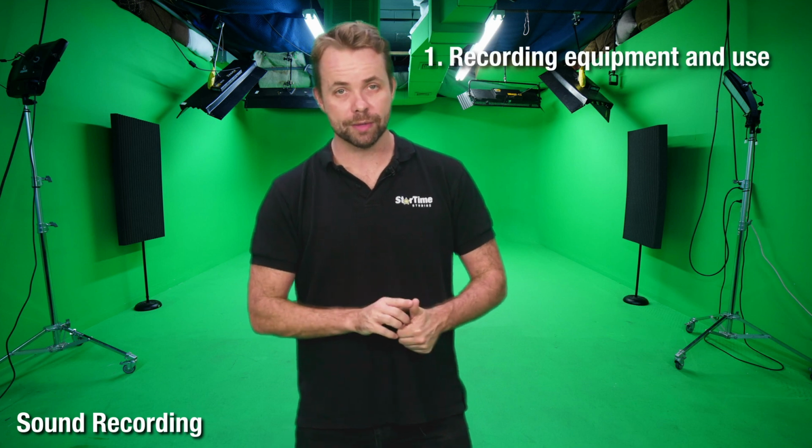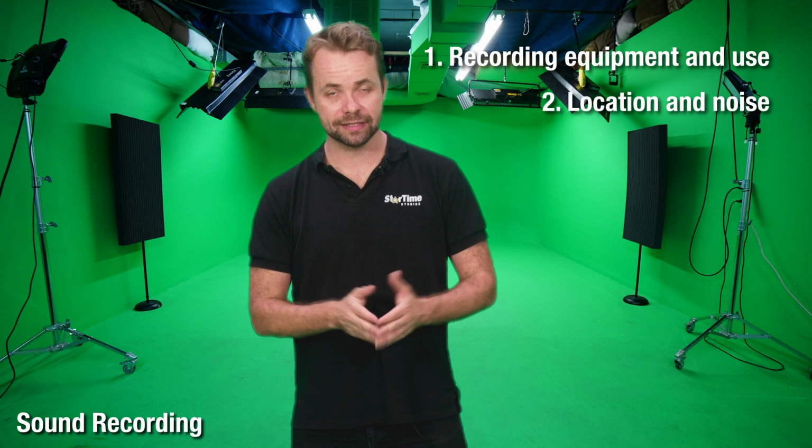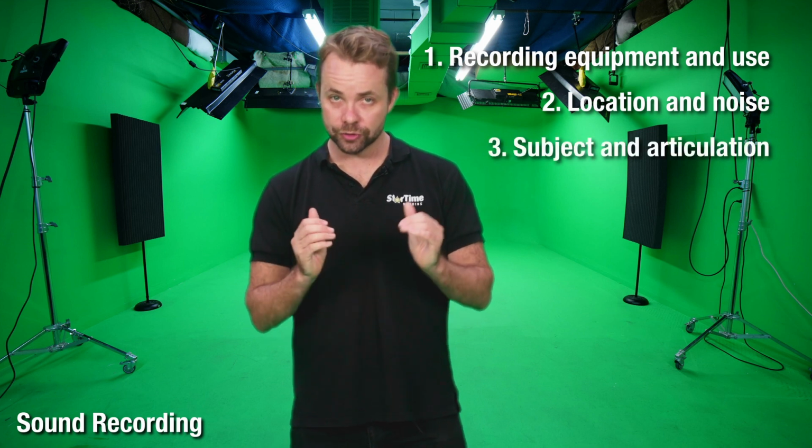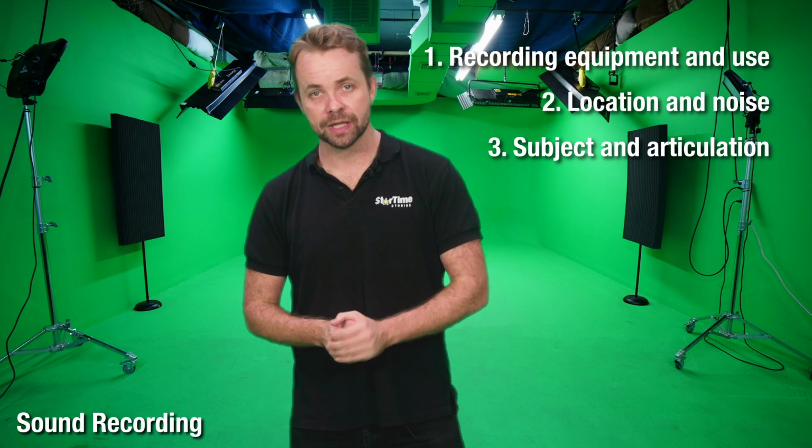There are three main variables which will affect the quality of your sound recording: the recording equipment and how well it is used, the location you are filming in and how noisy it is, and the subject, usually the actor, and how well they project their voice and articulate their words. Let's first look at recording sound.